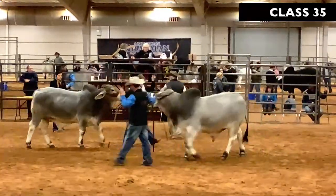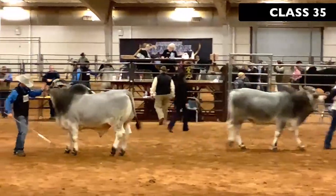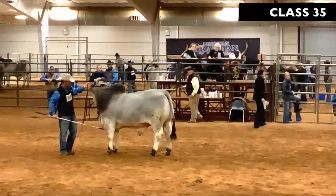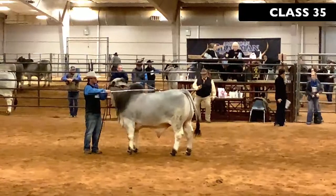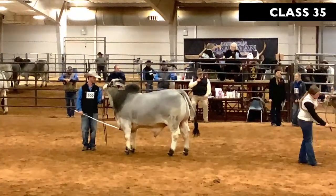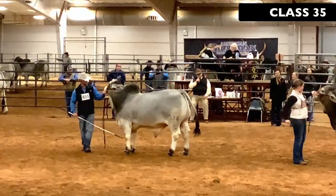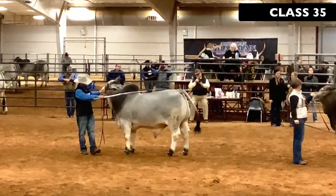Okay, it looks like we are going to go with the Heritage in first. This is going to be Mr. H. Maddox Manso, a Maddox son. He starts off the class really well out of Lady Adeline Manso. He has a lot of total width and shape and mass.